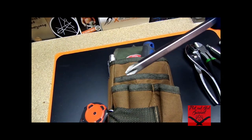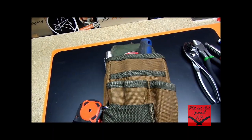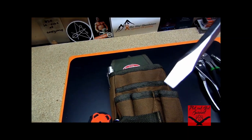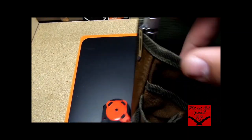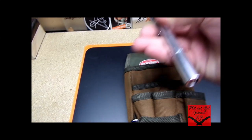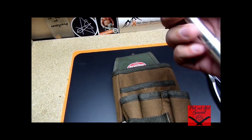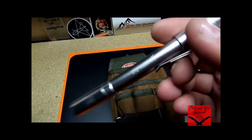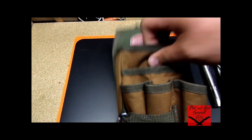Next pocket is I have a really nice big Phillips. Really nice big flat. I've used these guys for everything. I love the magnet tips. Couple things to go. So this is my flashlight. It is the Thorfire PF04. Love this thing, comes in handy a lot.